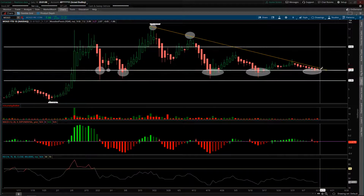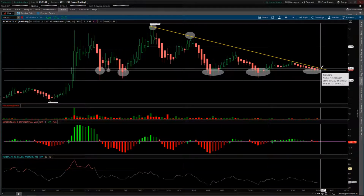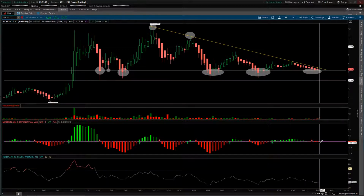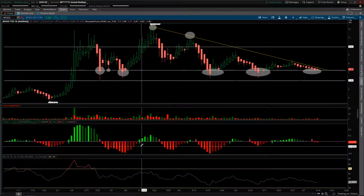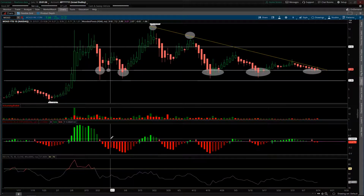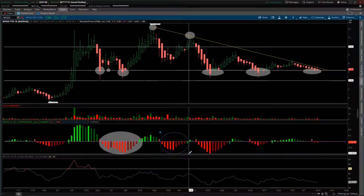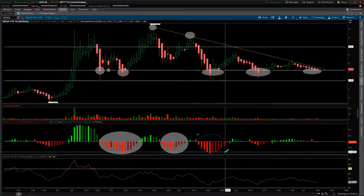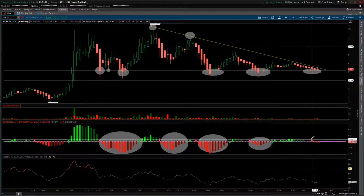Really what I'm looking for on this is just a break above this descending line here, and then a nice green Heikin-Ashi candle on the daily chart, and then some momentum to shift, right? So the things I also like about the MACD here is the MACD has been mostly negative. If you look, you see this entire area is much larger than the green areas, the small, tiny green areas that we've had, right? And so what that tells us is that there's been mostly selling pressure on this stock.